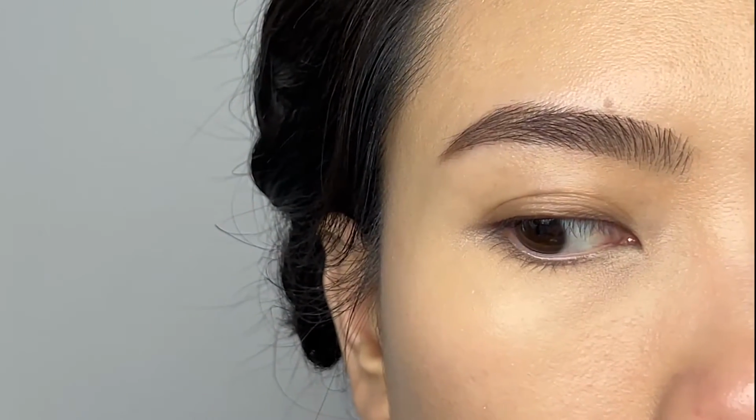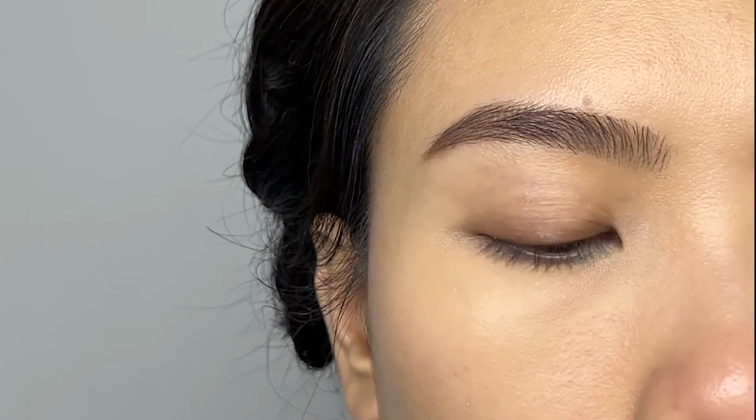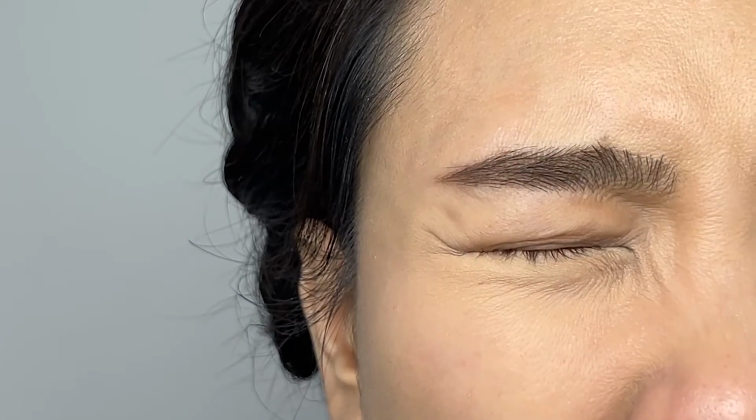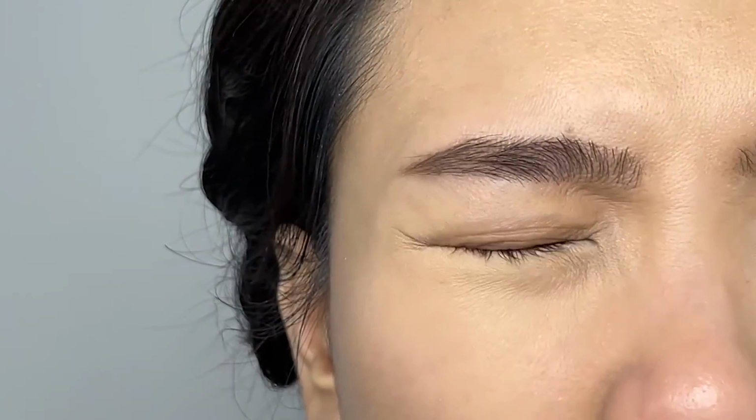Now this side is finished. I will give it some wings just like I did on the other side. And I will show you both sides and let the results speak for themselves.